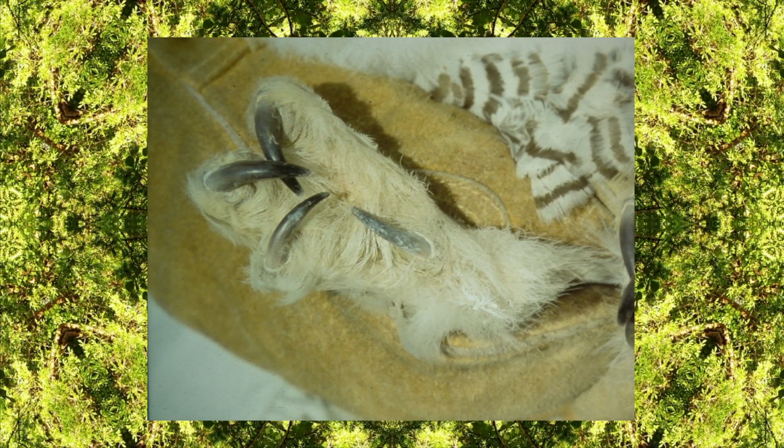Strongest part of an owl is its feet. Here's a snowy owl that Marcia's holding. And look at the size of the talons. Big, sharp talons on a snowy owl. They can squeeze stronger than a human. So, yeah, that's why Marcia wears a very big leather glove to protect her hands against those sharp talons.